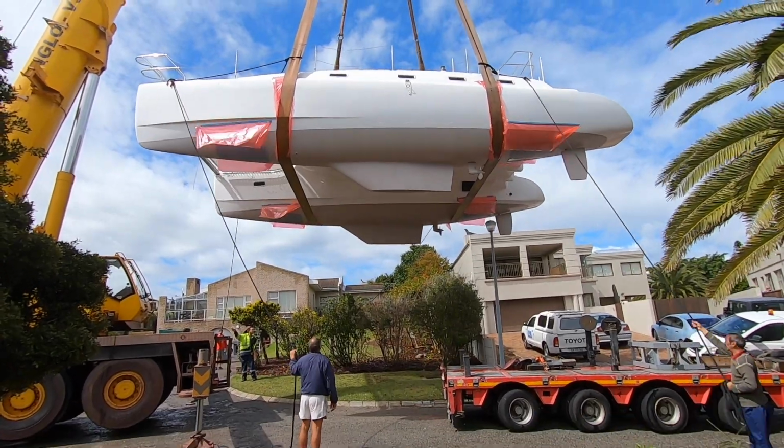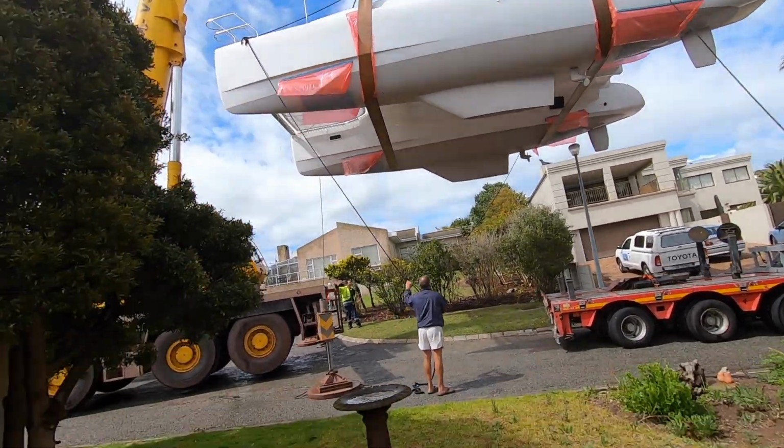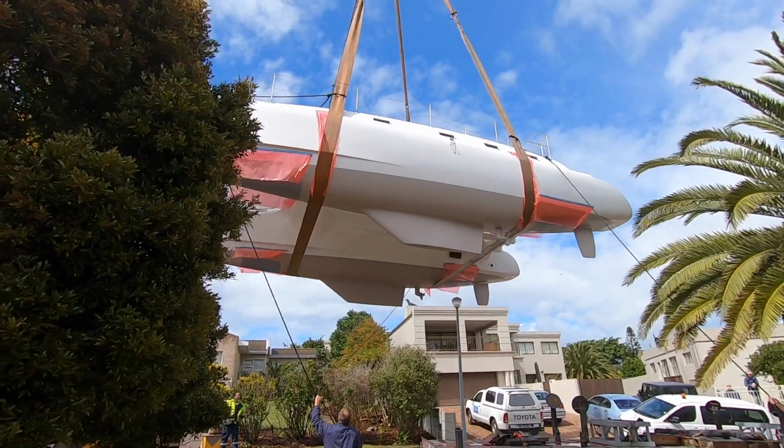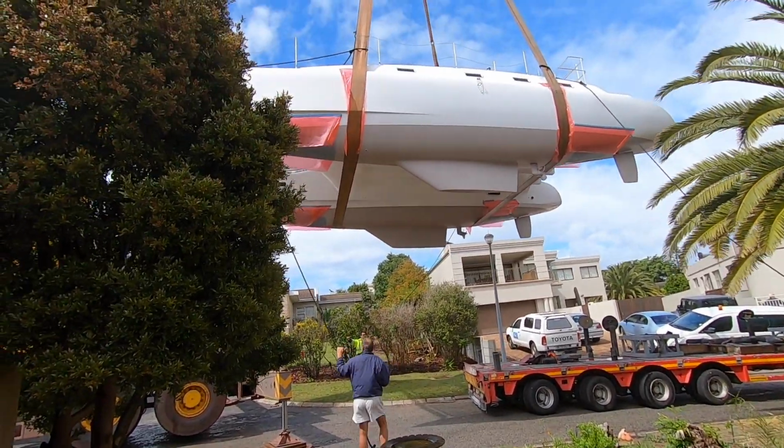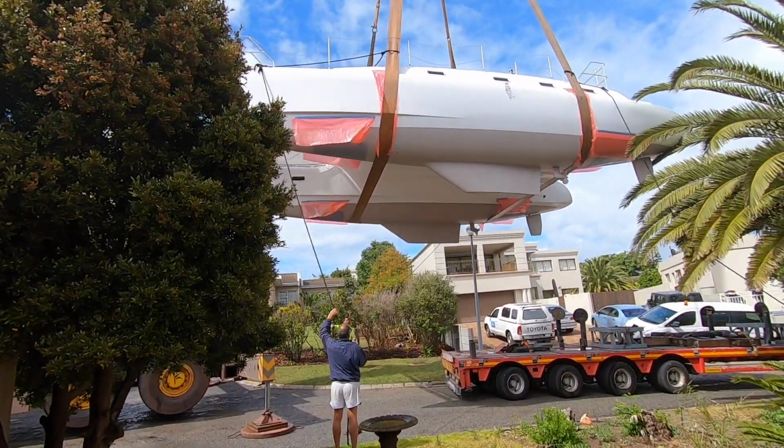Then Chris moved in and it was even crazier. And somehow we managed to have the boat water ready about 10 days before the wedding. So then we organized the transport. It had to be transported on a huge truck with traffic police to escort us.